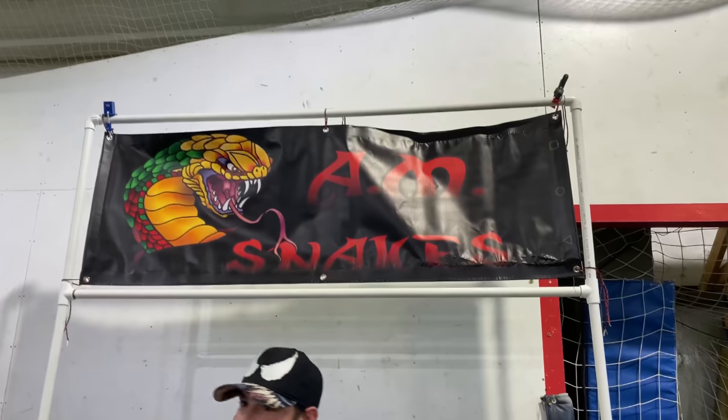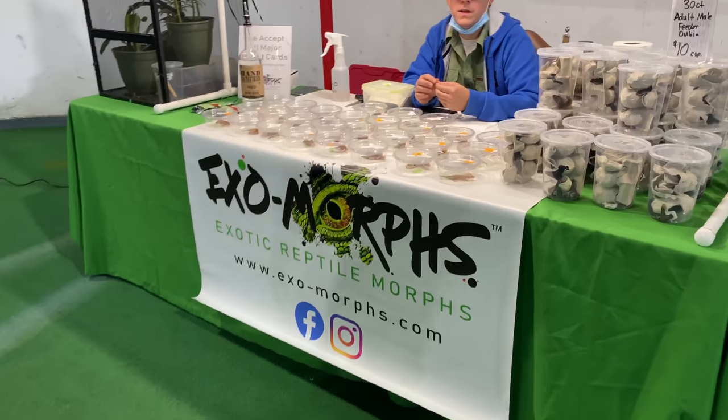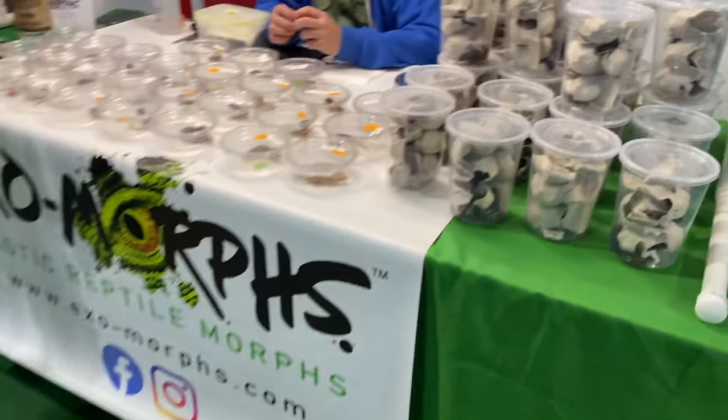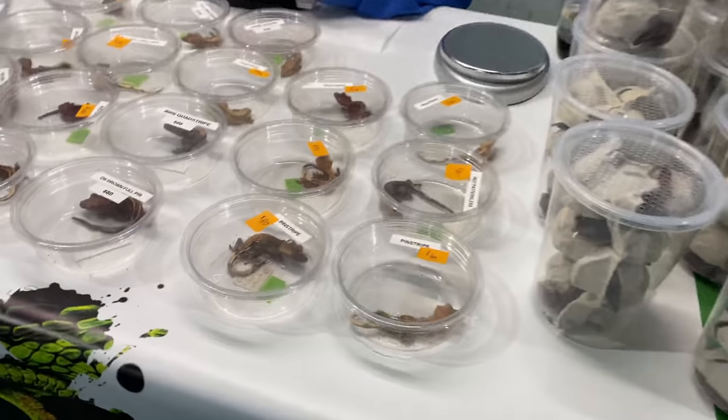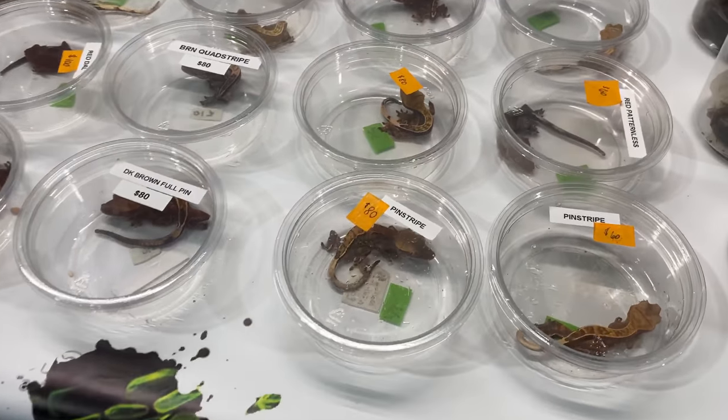So this is AM Snakes. Check them out. We got exomorphs right here. They are on Facebook and Instagram. They got some dubias. Beauties are doing good. And some nice crusties.